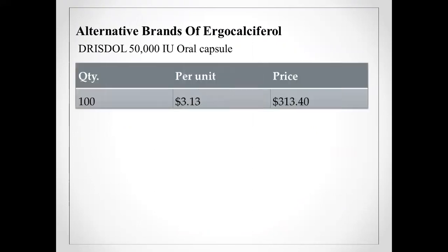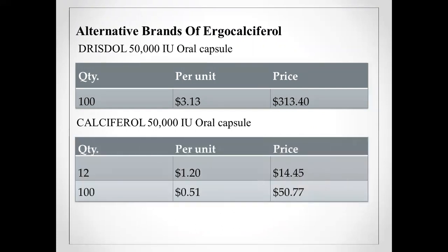Alternative brands of ergocalciferols include Resdol, 50,000 international unit oral capsule. If given in quantity of 100, then its price would be $313. And the other brand is calciferol, 50,000 international unit oral capsule. If its quantity is 100, then its price would be $50.